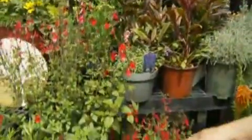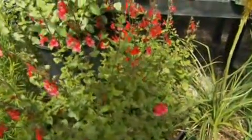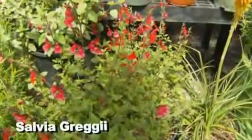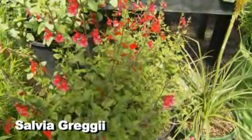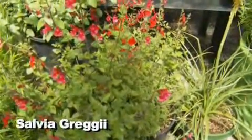And then how about down here? Okay. No sunny garden to me is complete without some form of Salvia greggii. Great for the hummingbirds. It's just very drought tolerant, excellent perennial for full sun. And you can get some really nice vibrant color on it as well.